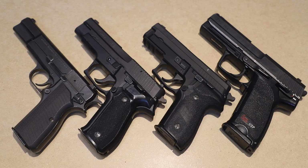They do still sell surplus pistols, but I'm not as interested anymore because a lot of the pistols I was interested in were these 80s era pistols. Not only did I get pistols from AIM Surplus, I got one of these pistols, this 226, from iAmmo, and I believe I got this H&K USP from GT Distribution, or GT Dist, in Texas. I think AIM Surplus is out of somewhere in Ohio.